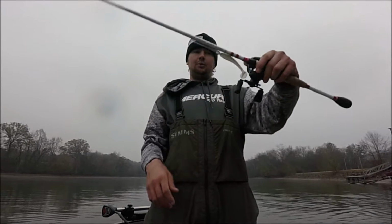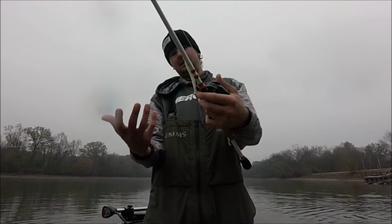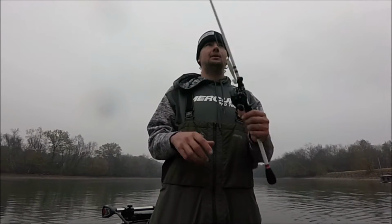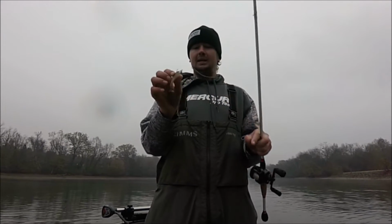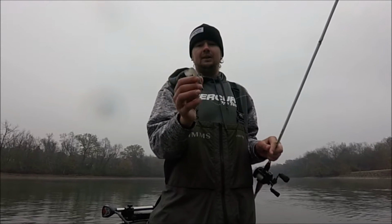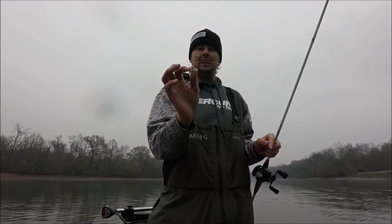But that's a 3.75 inch Strike King Rage Swimmer. I don't know the exact color, but it's kind of just a translucent shad color. 7-foot medium cranking rod, 10-pound line. What that 10-pound line allows is, with this small bait, the lighter the line, the more the front of that bait's going to really wobble. Now the back end's going to really kick no matter what, but the front end's going to wobble the lighter line you have.